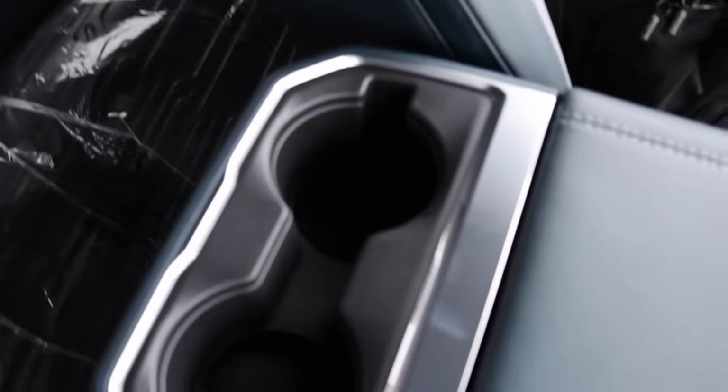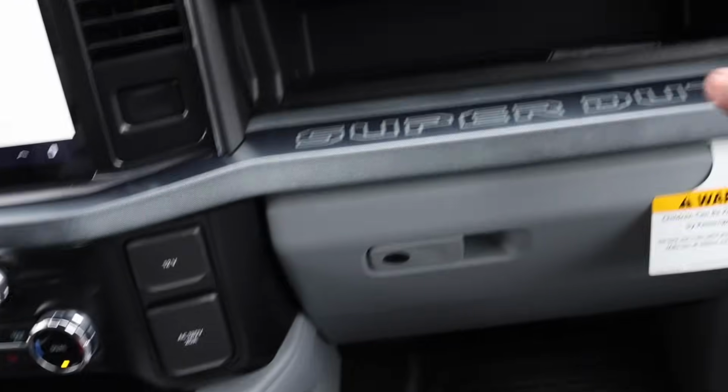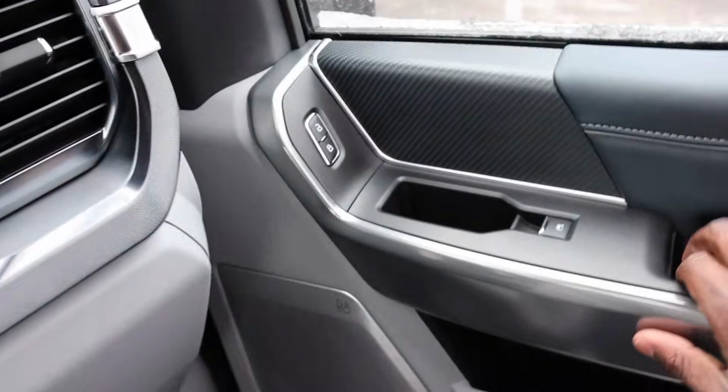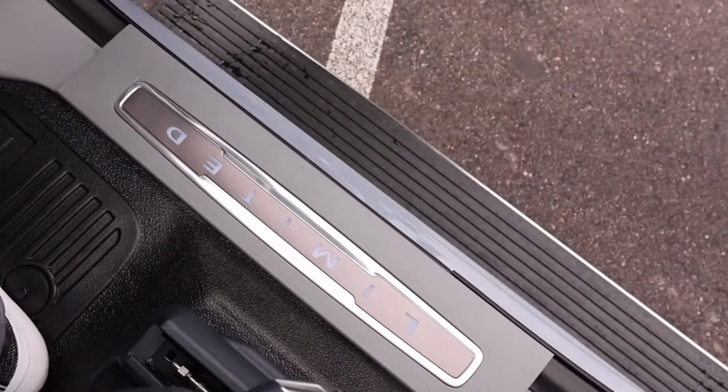There's cup holders right here. This is what a lot of people love about trucks. The amount of cup holders you have is insane. And then it's pretty much the same door design. They do give you this illuminated Limited badge here.